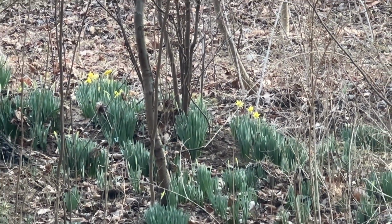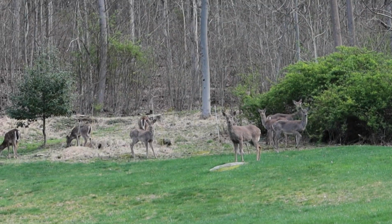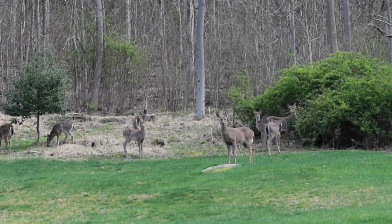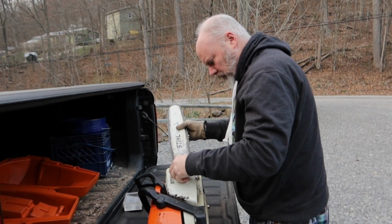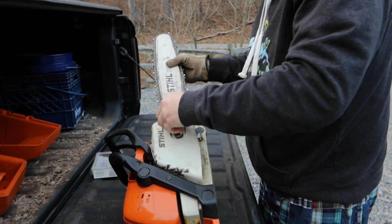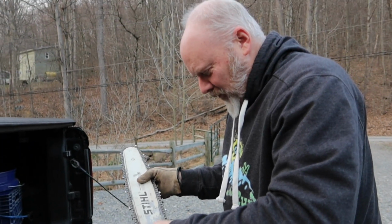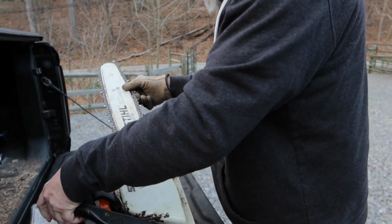While I continue to be completely distracted by the spring flowers and all of the deer in our yard, Matt continues to work on the chainsaw. All right, back to business. What's happening here? Well, that didn't take very long, did it? No. Did you expect it to? I don't know. Thought it was a process. Guess not really.